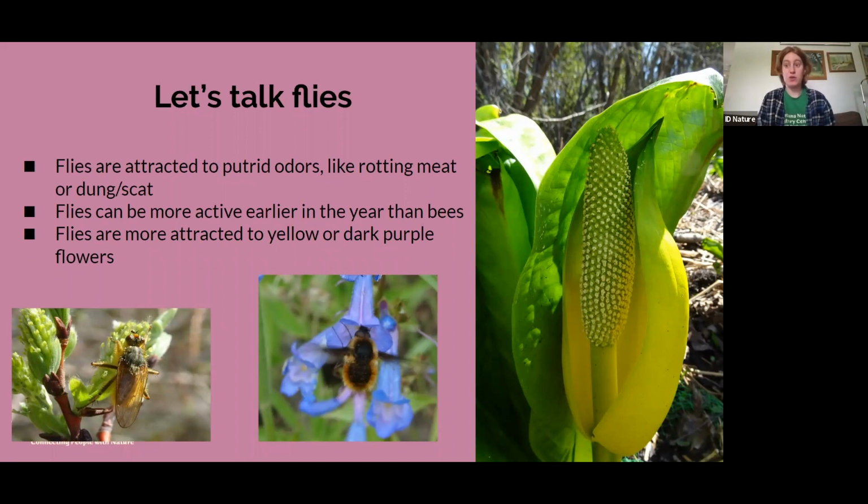But some flowers that are trying to attract flies use color, but they also use scent. So this plant over on the right-hand side of the screen is called skunk cabbage, not obviously because it looks like a skunk, but because it smells like a skunk. And that skunky odor is really attractive to flies, even though we don't like it so much. And so flies will come up to this plant and help pollinate it.